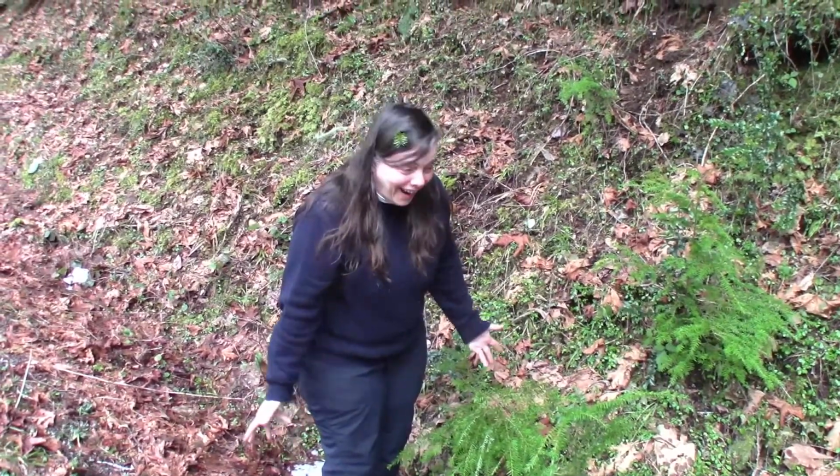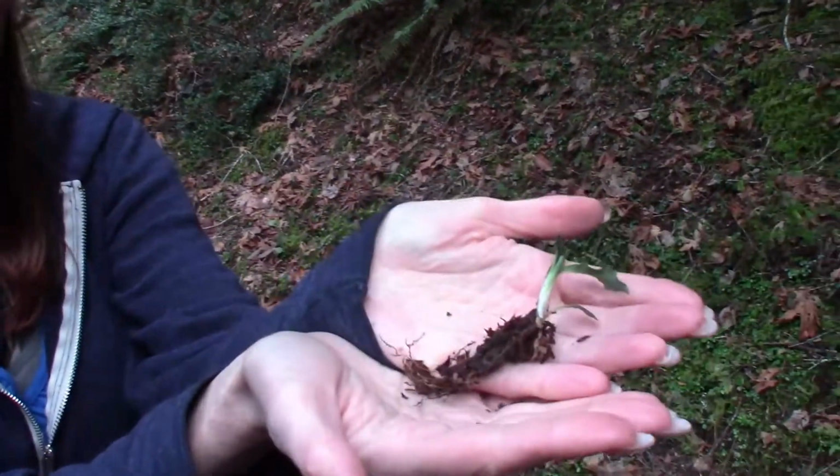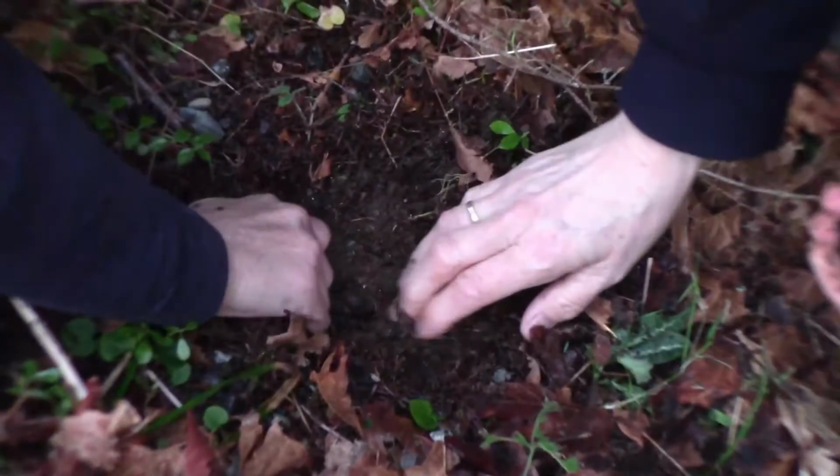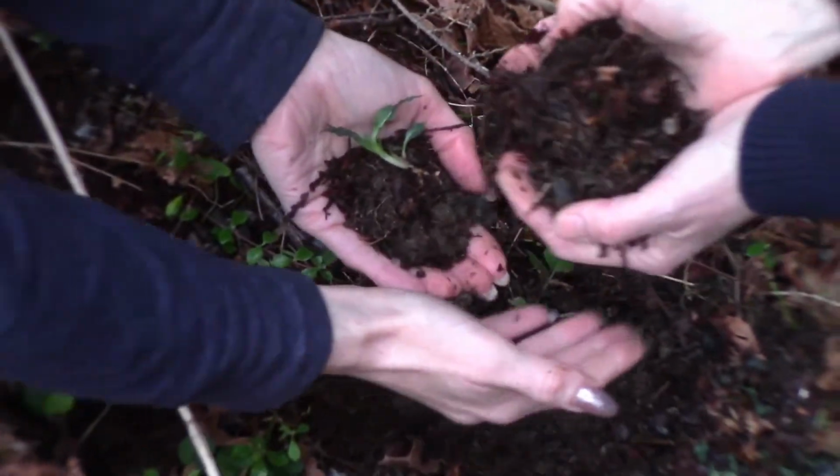I am so excited! My mom is so happy. She's so beautiful. And we are getting more native soil because it has the mycorrhizal fungal networks that feed this particular plant.